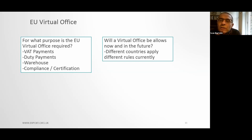Kevin, if you're exporting seafood from the UK to somewhere else and it's transiting across Europe, would the office of departure be in the UK, or would it be, for example, France at the point at which it enters Europe? It would be UK, Great Britain. That would be the office of departure at an approved customs premises.